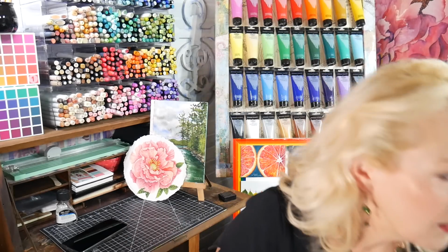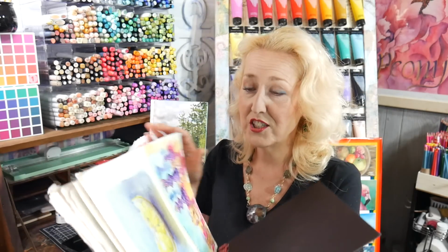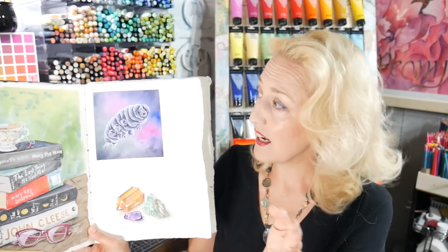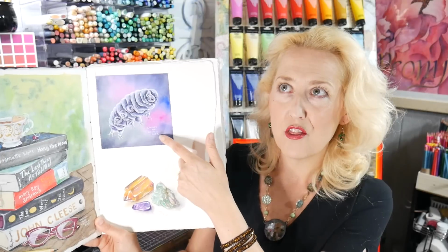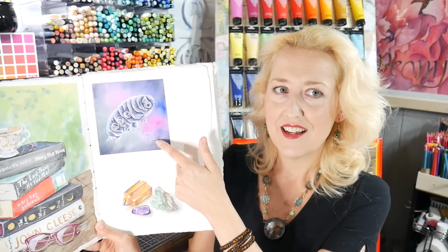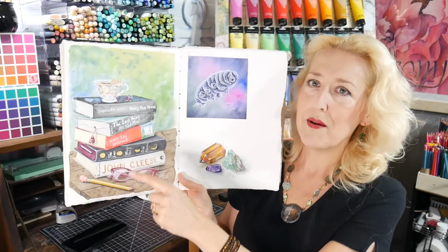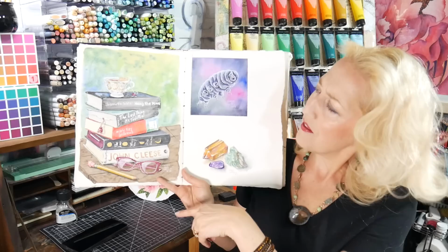I got my World Watercolor Month sketchbook right here. I have stuck to doing everything in this one sketchbook, so I'm happy about that. That's been a lot of fun. During the craft night, I didn't have my World Watercolor Month painting done yet because I'd been at the beach all day. So for Otherworldly, I did a tardigrade, a water bear. And then on my birthday, I'm like, I'm taking as long as I want to paint a painting, and I did this one right here. So I'm really happy with how that came out.